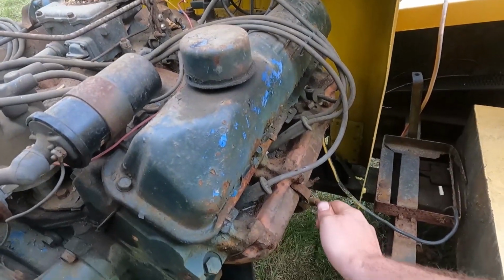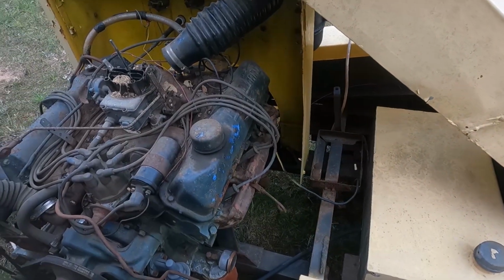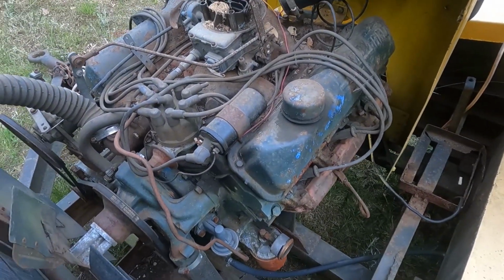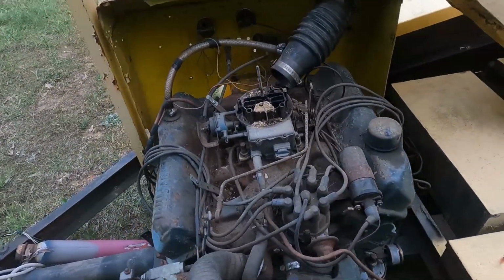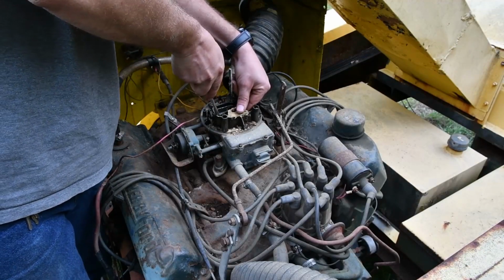I mean, at least I can hook up the battery and try and turn it over and see if it's at least locked. I'll be able to tell whether it's locked up or not. We'll get a dirt dauber nest out of there and then see what the heck we can do.